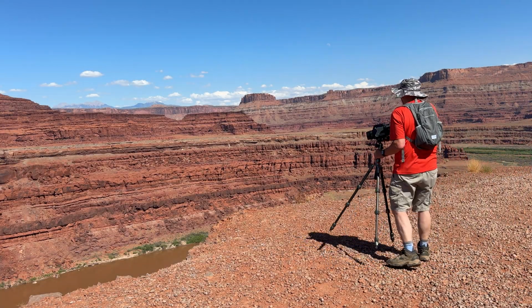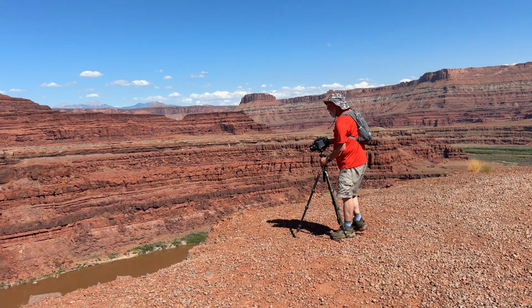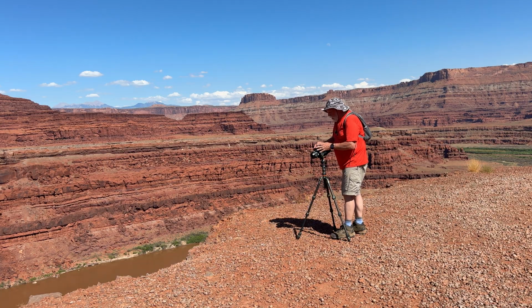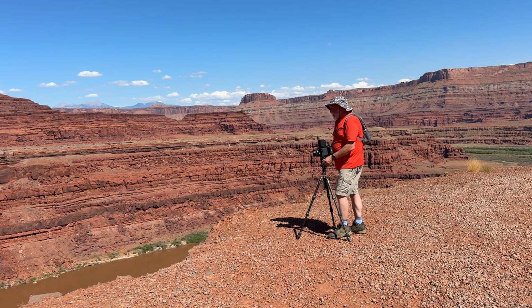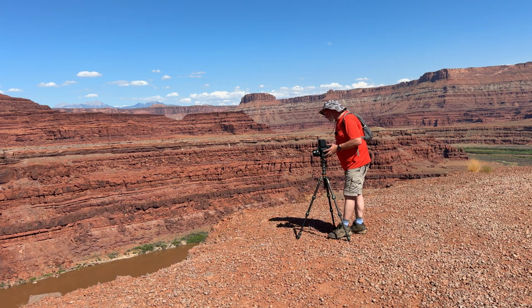Okay, maybe we'll try this over here. It's this awesome rock formation here. You can't see it on the camera, but it's kind of rounded, shaped by the wind. It's really cool. So let's try to get this shot off before the side-by-sides come back.